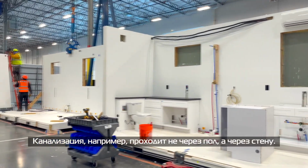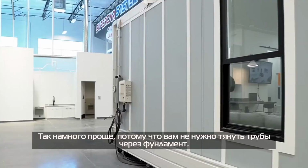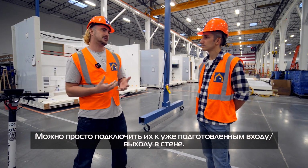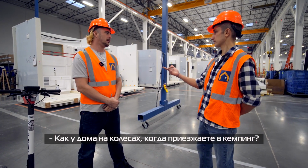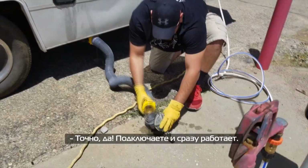Where, for example, the plumbing doesn't actually go through the floor, it goes through the wall. So it requires a little bit less planning, because you don't have to worry about having the plumbing go through your foundation. It's kind of an afterthought. You just plug it in the exterior. So it's pretty minimal. We've gotten the bulk of the work done in the factory, like in an RV, right? Kind of. Yeah, exactly. The RV just connects and you're good to go. So that's what you're doing with ours.